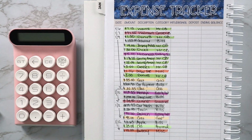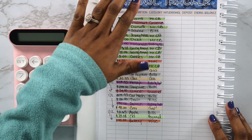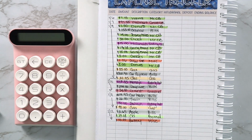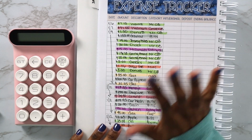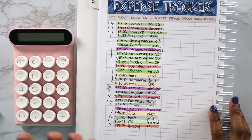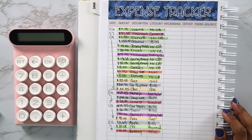So what I'm going to do now is go through with my color coding system. Also, I should have said this. I am not doing the withdrawal, deposit, ending balance. No one has time for that. But I know some people like it, so that's why we added it to the expense tracker. But it just doesn't work for us, so we're not doing it that way.